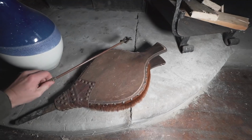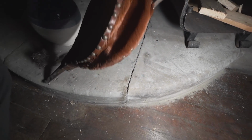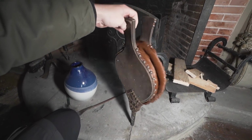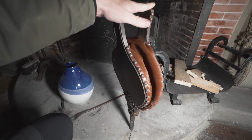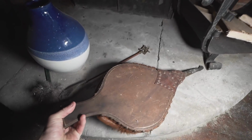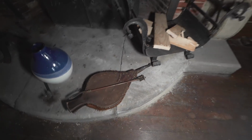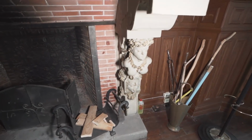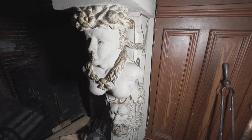Those are one of my favorite artifacts to find inside of abandoned places. And I must say, this one I have here in front of me is one of the most beautiful bellows I've seen throughout my time exploring, and it still works. Little tray to hold the wood. And we have that man statue to that side, and over here we have a woman.